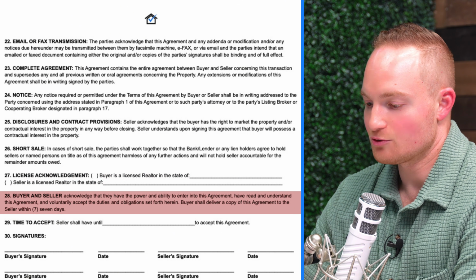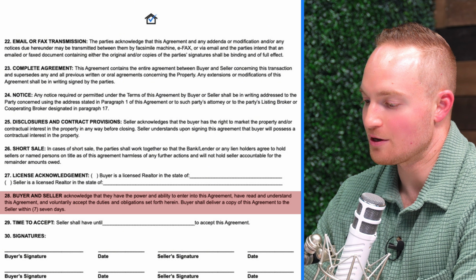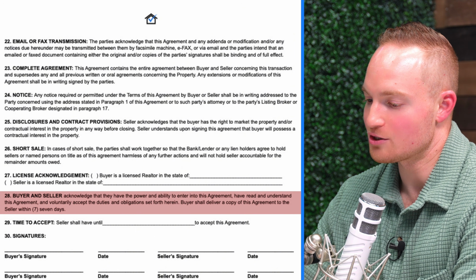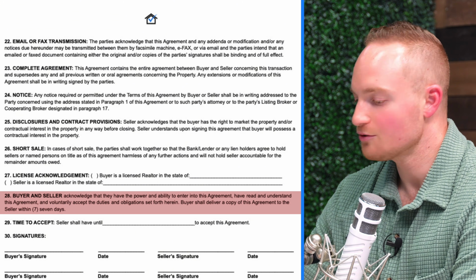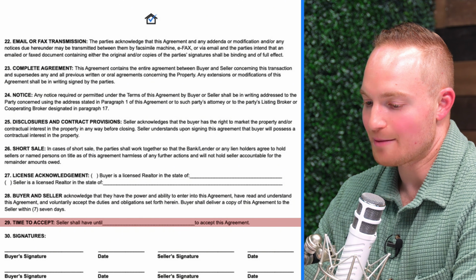And then 28 is just an acknowledgement that both parties have the power and ability to enter the agreement. They've read and understand the agreement and voluntarily accept the duties and obligations set forth herein. Buyer shall deliver a copy of this agreement to the seller within 7 days. So again, just another acknowledgement. And then finally, time to accept.